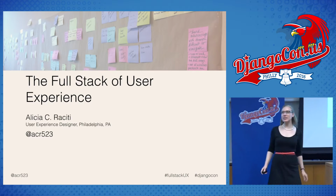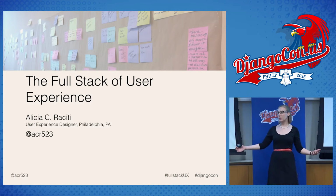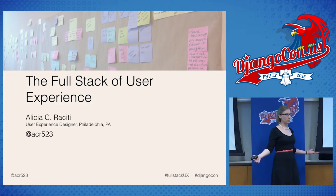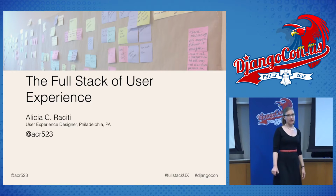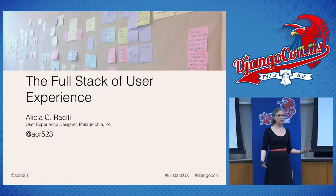Awesome. So let's get started. So, the full stack of user experience. Just as we have full stack developers, which are, from what I understand, front end and back end, they kind of do everything. User experience has these different disciplines as well. And today we're going to talk about them a little bit. What are their goals? Why are they here?